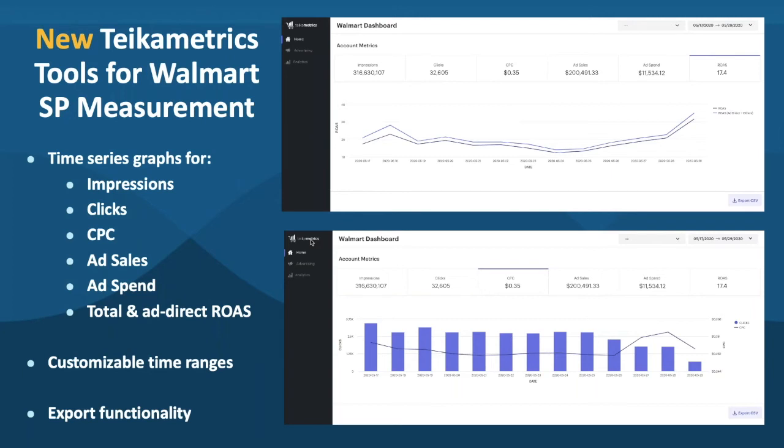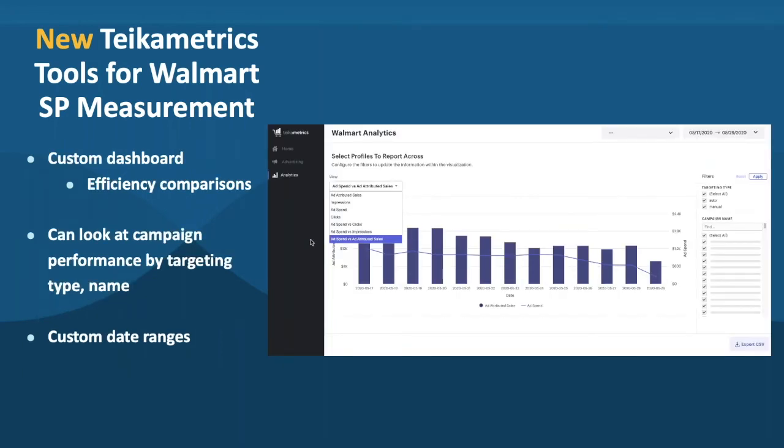So I did want to talk about a brand new solution that Teikametrics rolled out as well. Teikametrics has rolled out a portal and dashboard that every one of our clients can log into, and you can set customizable date ranges and dive in two areas. At the account level, you can dive in by impressions, clicks, CPC, ad sales, ad spend, total ROAS, as well as direct ROAS. You can even export this data.